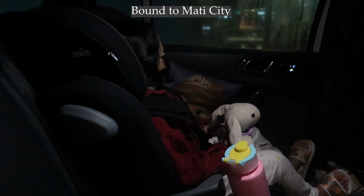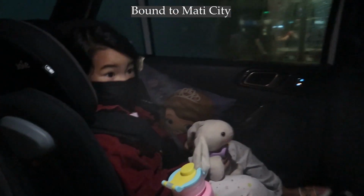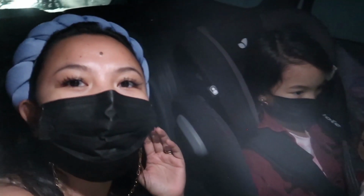Hi, Yana. Hello, Yana. We are going to Mati. Night travel with Granny over there in front and Daddy driving. Nag-drive-thru lang sa McDo karon.